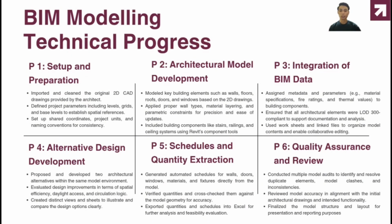Fourth phase is alternative design development. So evaluate design improvements in terms of spatial efficiency, daylight access, and circulation logic. And then create different views and sheets to illustrate and compare the design options clearly.